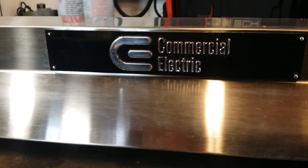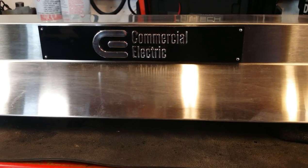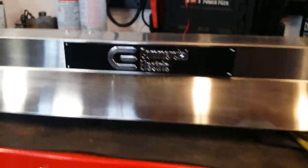And today in my shop, the barn, we're going to upgrade some lighting to some commercial electric LED light fixtures. I'll show you what I've got currently. I got my lateral set up. You see that?